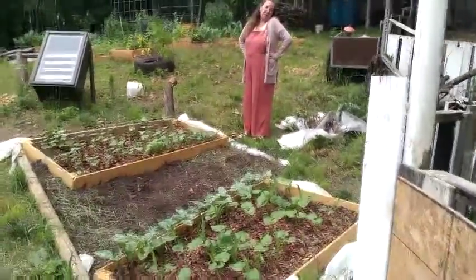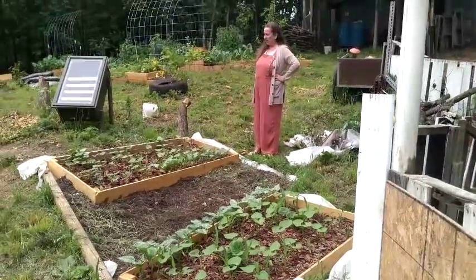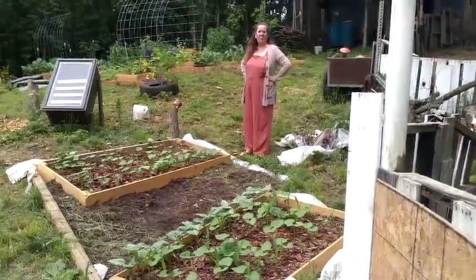So these are the Three Sisters beds. I just did a video on that yesterday. We're going to put the trellises up today. And welcome to our work in progress.